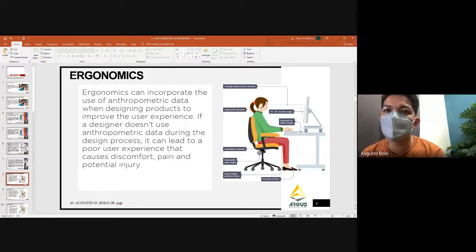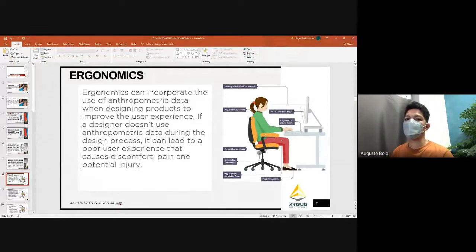So, if our anthropometrics are not properly considered, it can lead to poor user experience, discomfort, and then of course pain. As per an example on the screen, your proper proportion to your PC. Okay. I know we are in online classes, so we tend to spend our time facing the screen of our laptop.